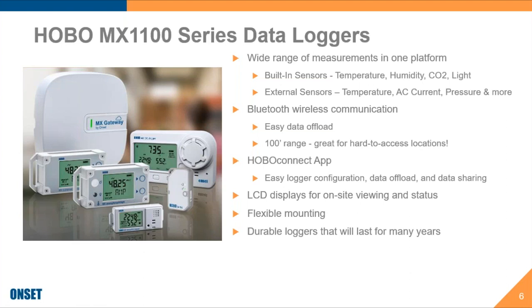All of them have batteries that will last for a year or longer, although the CO2 logger might only last half a year because that sensor requires more power. We try to make them affordable. We've got prices starting at $49 for the temp only. That one does not have a display. The temp RH, which is especially popular, sells for $145. That's this one right here in front.